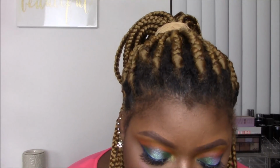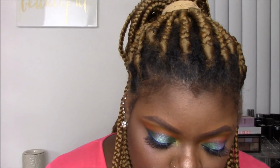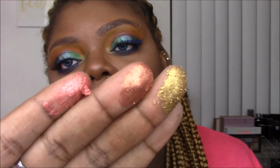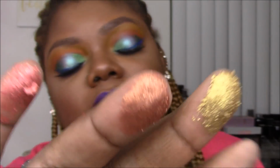And then your textured shadows, which are like a cream shadow packed with not glitter, but metallic flakes. Oh, that's 24 Karat. Trust Fund. Oh my gosh, Trust Fund is my favorite rose gold. It's more my favorite rose gold than Rose Gold, but oh, that's Rose Gold. That's Trust Fund. You see where the texture comes into play.